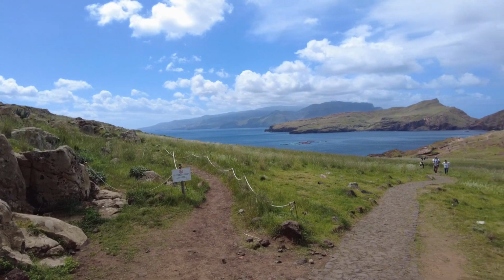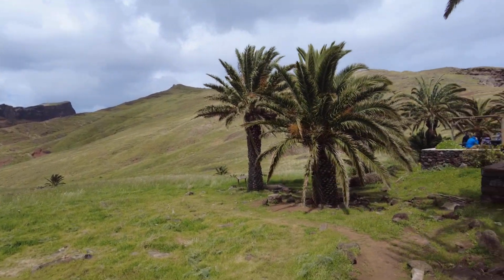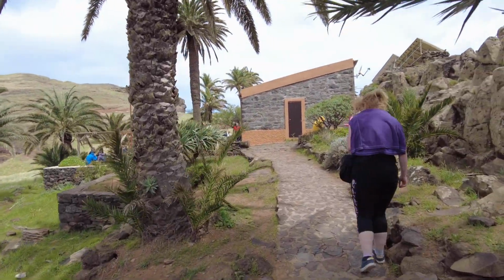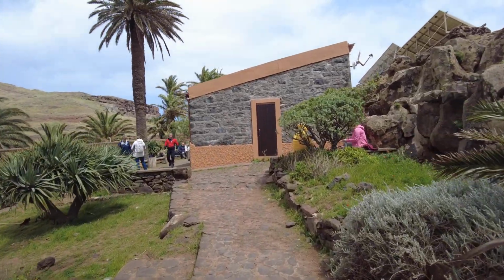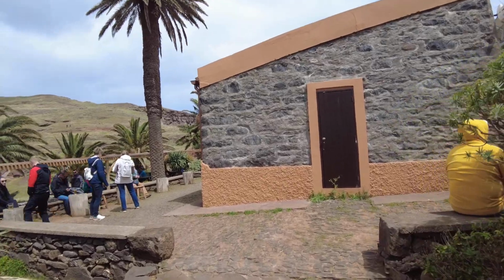So I'll leave that beach behind, make my way up and head to that snack bar named Sardinha and get some grub, because I'm feeling a bit peckish now. And this is Casa de Sardinha, where we're going to stop for a bite to eat. I think that translates to Sardine House.